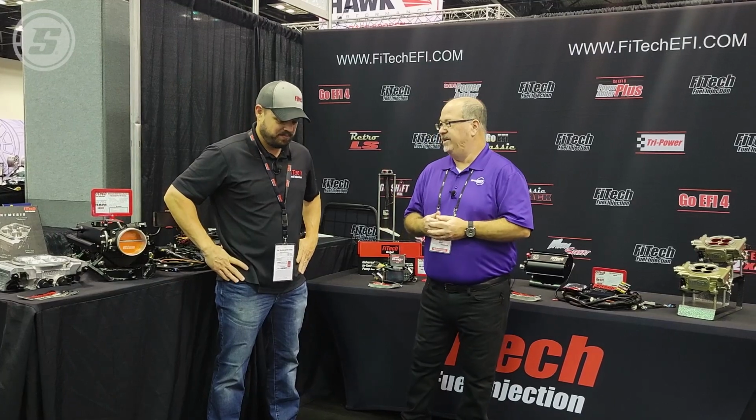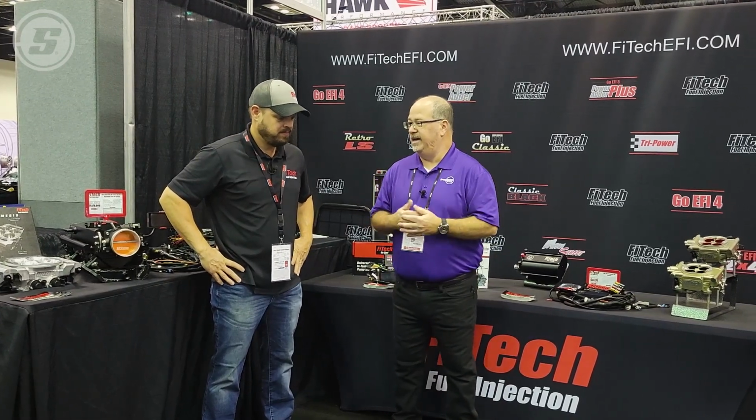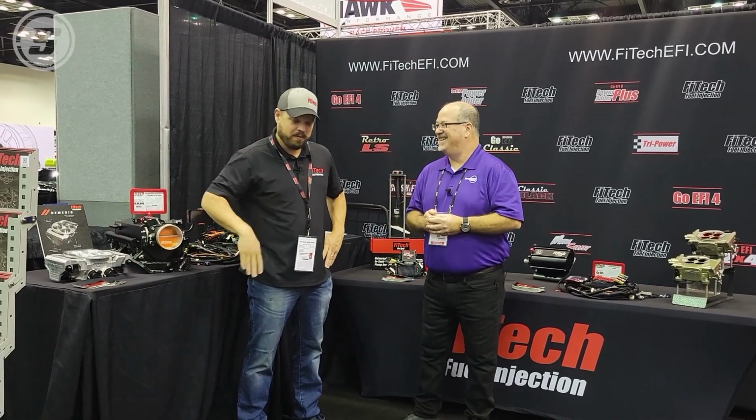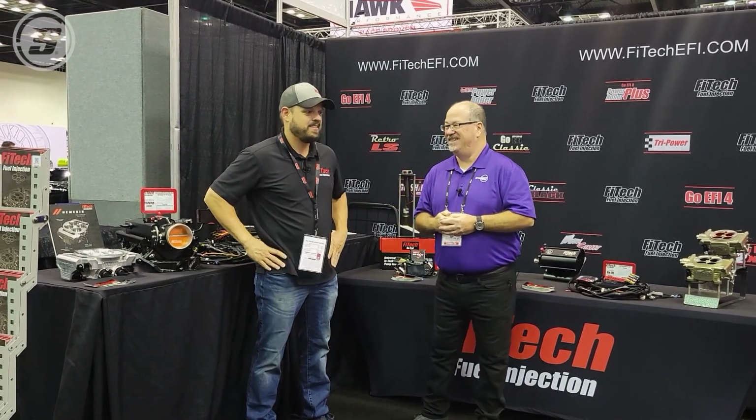You go to a lot of events and you see these cars that look like traditional old school muscle cars with the round air cleaner and carbureted, but if you take a little peek, you see that throttle body EFI under there with the FiTech logo, right? Yeah, we can go around car shows and look around every single car and say, hey, that's us, that's us.